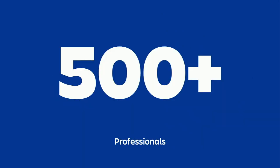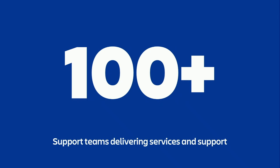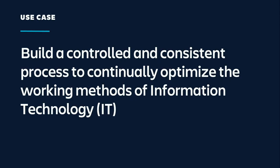So this is kind of what I got thrown at. I got 500 plus professionals in our organization that provide support, and 100 plus support teams that are all decentralized. So I was given this use case by multiple people over the years of what they expected to see from IT. And starting with a single sentence use case like this is extremely difficult. We didn't even know what it really meant because we believed we had controls. We believed we had consistent processes.